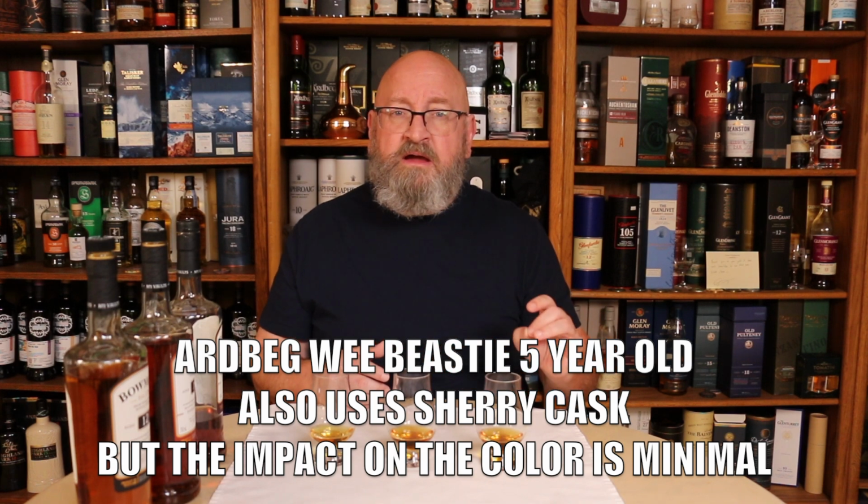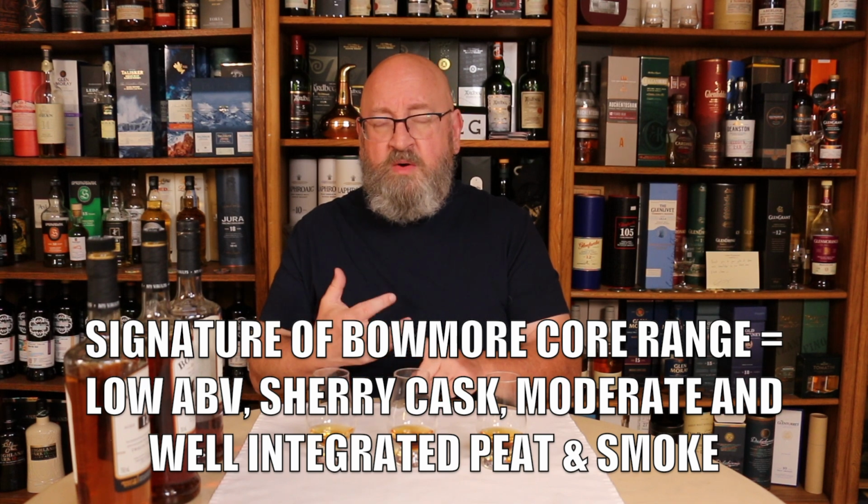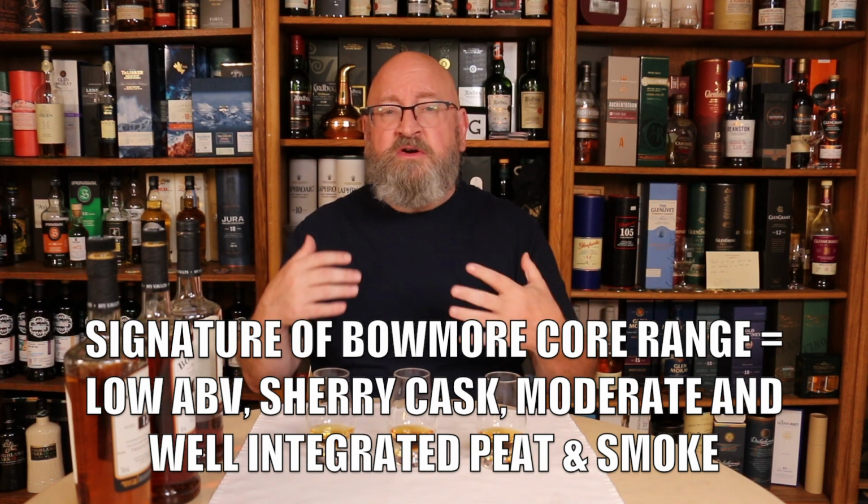So, if I was doing this blind already, based on the intensity of the smoke and the peat, based on the color, because Ardbeg uses primarily bourbon casks, with the exception of Ardbeg Uigeadail, which has Oloroso, and Ardbeg An Oa, which has PX. The rest, you're looking at bourbon casks. So these are all distinctly Bowmore whiskeys, given the profile of the color, the intensity of the peat, the low ABV, and the moderate peat and smoke character in the whiskey.